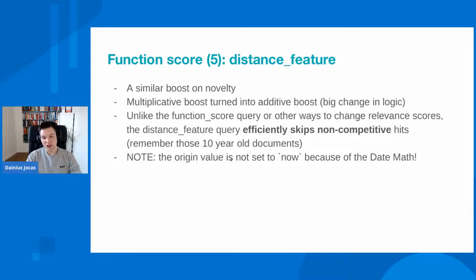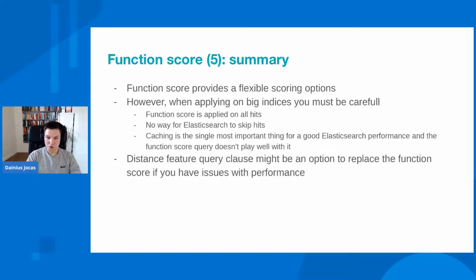Also note that the origin value in the Elasticsearch documentation example is set to null. And remember from the dates lesson learned that it's not a good thing because of date math problems, because it fights against caching. So basically, we replaced the function score query clause with the distance feature query clause, and that was both a performance optimization and it helped us to start playing properly with our main scoring of Elasticsearch documents.